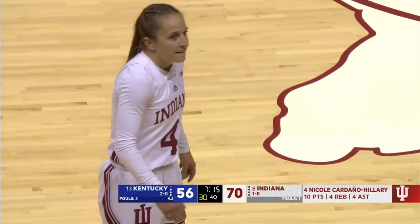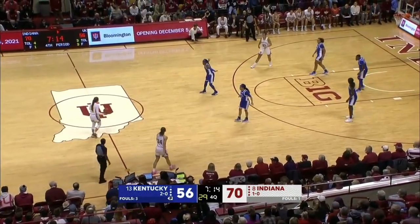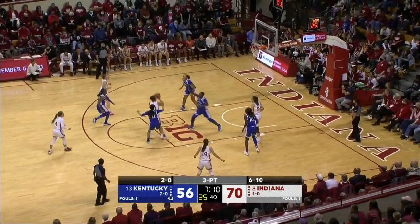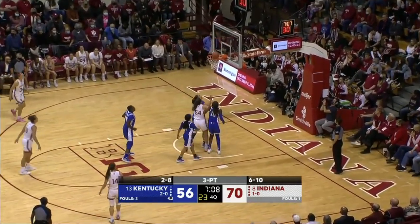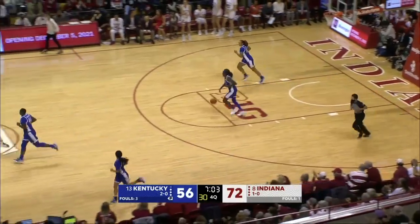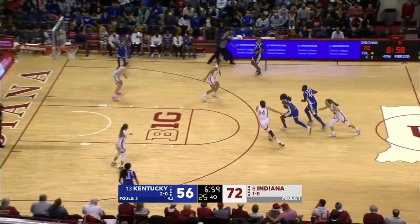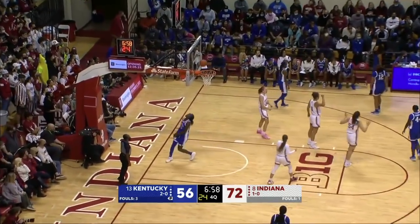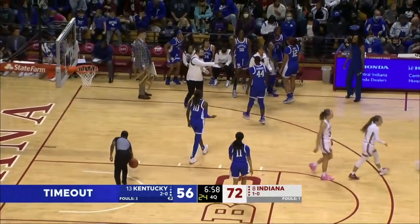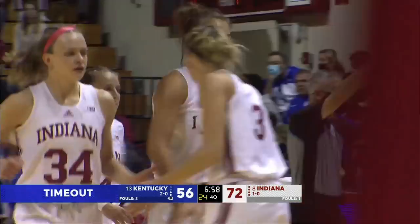Indiana last year struggled from the three-point line, shot 31%. So when you have Cardania Hillary with the ability to shoot the three, it can open things up for the post play of Indiana. Golbey, a couple of bounces and it rolls. And Kentucky wants to take a timeout. It's a 72-56 lead for Indiana right now.